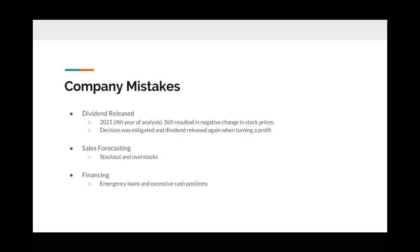Sales forecasting. Another major mistake we analysed was the inconsistency in sales forecasting, where some of Baldwin's products were constantly stocking out, while others had excessive inventory. This issue can be minimised through further research into the market. Lastly, financing. Baldwin has had some difficulty with cash positioning over the last 8 years. They have needed emergency loans in some years and had excessively high cash levels in others. Again, this can be resolved by more accurate sales forecasting and further research into the market.